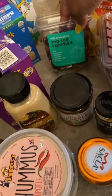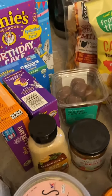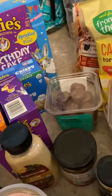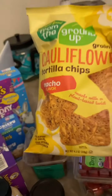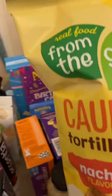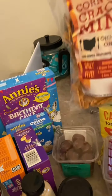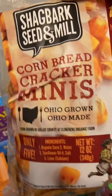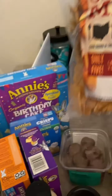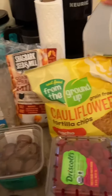I got me some sea salted caramels. That is good. Love them. Cauliflower tortilla chips. I mean, I got this for the homies, or, you know, these ones. Cornbread cracker minis. I don't know if that'll be good. I just kind of got it just to get it.